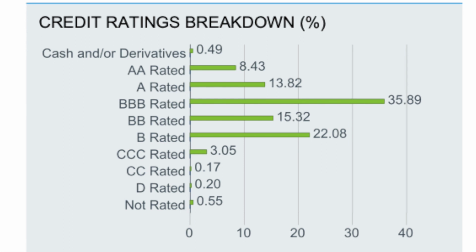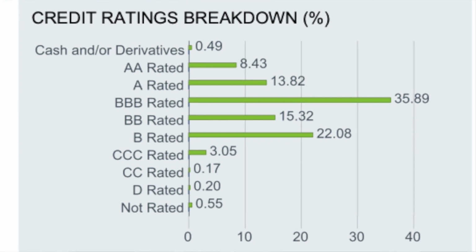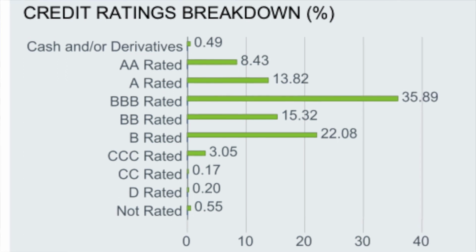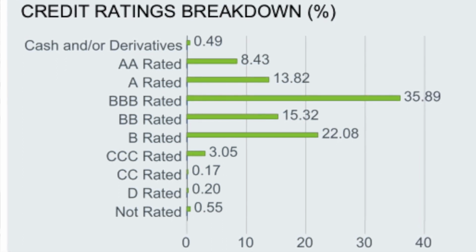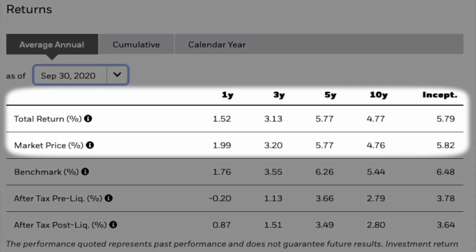In terms of credit quality, the amount of BBB rated bonds stands the most at 35.89%, which is expected as the emerging markets usually come with higher risk and more uncertainties, which is why their credit ratings are usually not as good as developed countries. In terms of performance, it is up 1.99% for the past 1 year, up 3.2% for the past 3 years, up 5.77% for the past 5 years, and up 4.76% for the past 10 years. All in all, it seems pretty average, but it could be better with more BBB rated bonds.